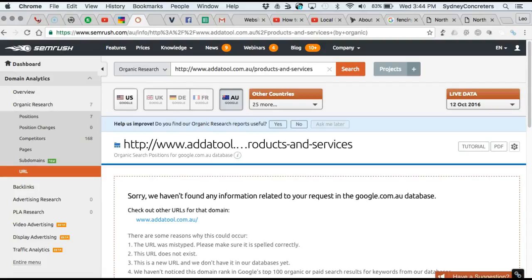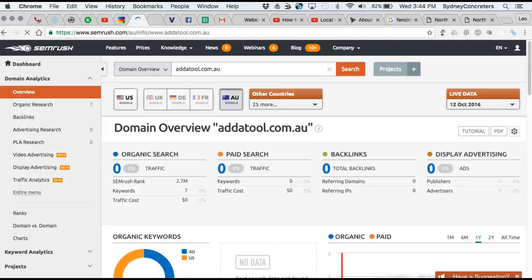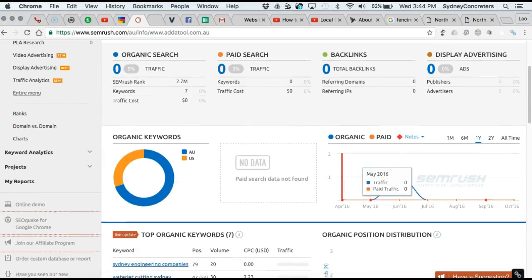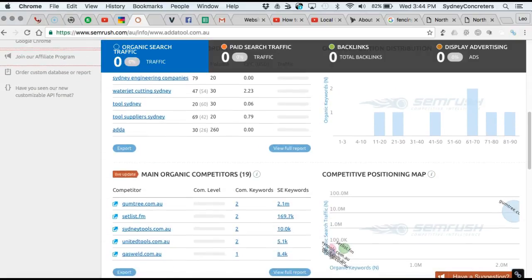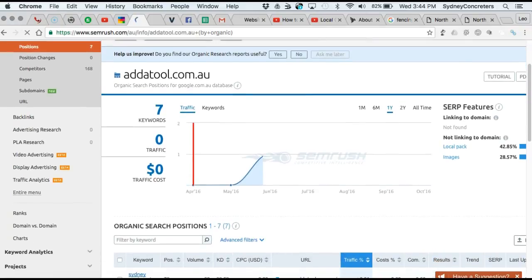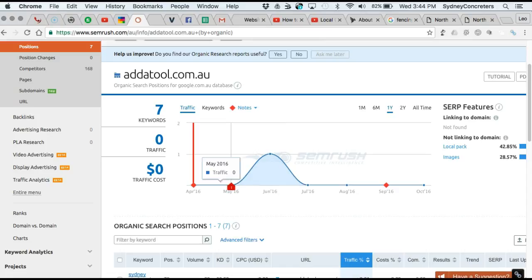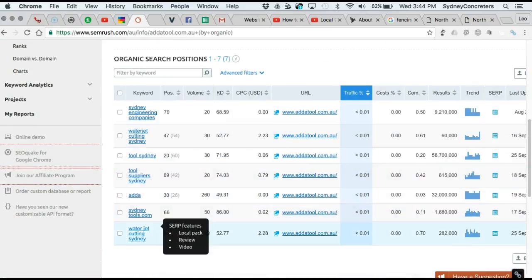Okay, organic research. Let's go overview. Wait for that to load. It's not even really registering your website that much. Let's have a look here. Okay, there we go. 7 keywords. That's what Google has identified with your website. 7 keywords only. And these are the keywords here.